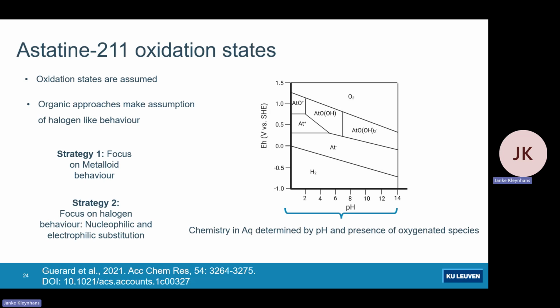The chemistry of astatine-211 is incredibly complex, and the oxidation states are assumed, like I said before, because we don't have a large amount of the element to do investigations with. For organic incorporation in medicinal applications, halogen-like behavior is normally assumed, although some groups are moving towards investigating the metalloid behavior of astatine-211. The pH in aqueous media and the presence of oxygenated species determine the oxidation state for astatine-211. So At+ and At- are the oxidation states that are used chemically, and At+ is used for both halogen-like and metalloid-like behavior, and At- is used for halogen-like behavior.